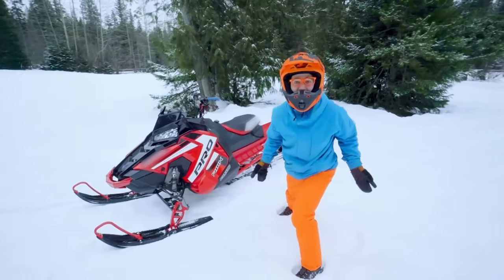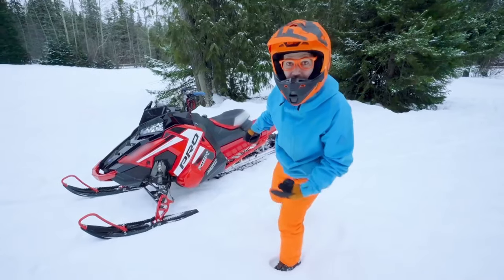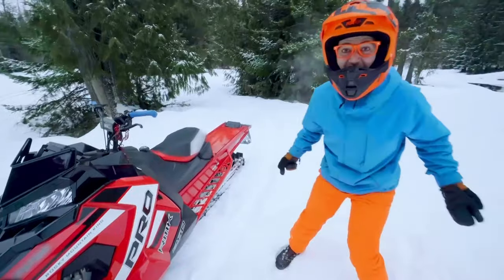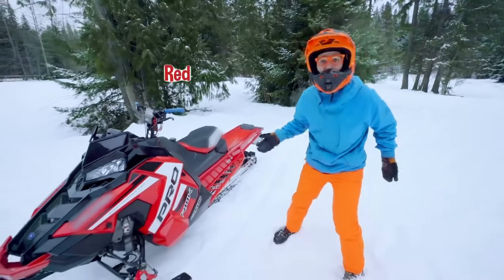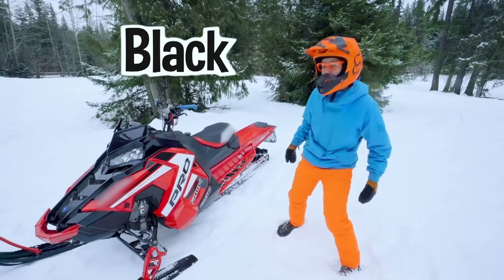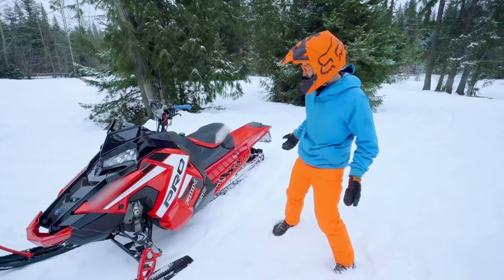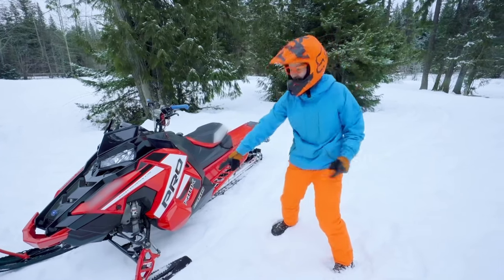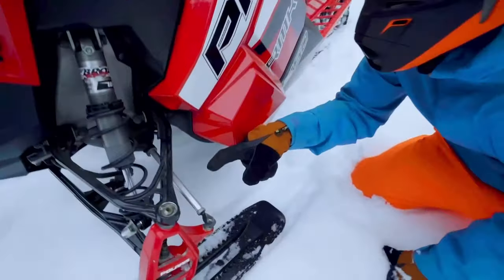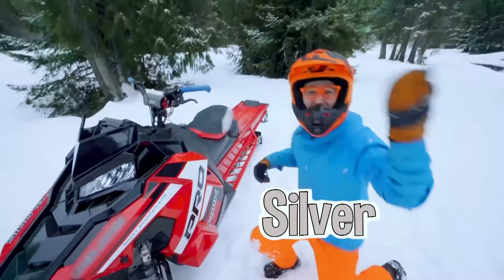Yeah! Hey, I forgot to ask you. What colors do you see on the snowmobile? I see the color red, black, white, and... Hey! Look down here! There's some silver! Hey! Come back here!